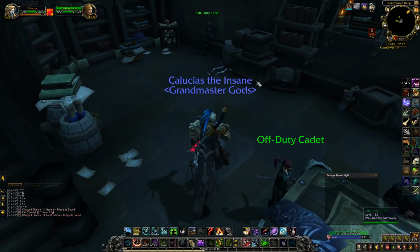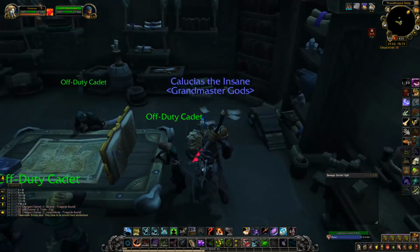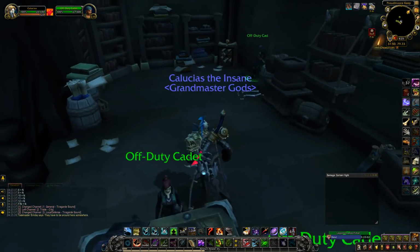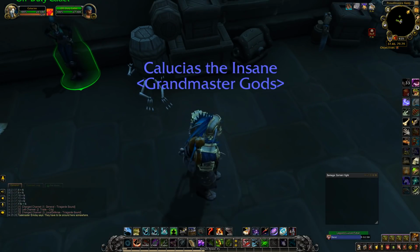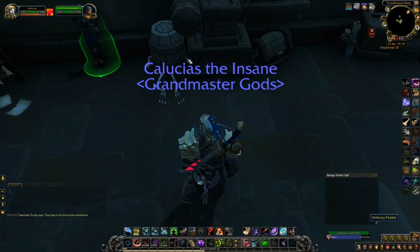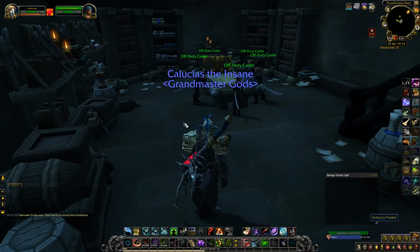Off-duty cadets. If you're Horde, you might have to kill those guys. I don't know. But this pebble is right here. Look at it. It's hidden. All the way back there. Click it. There we go. That was pebble number 8.